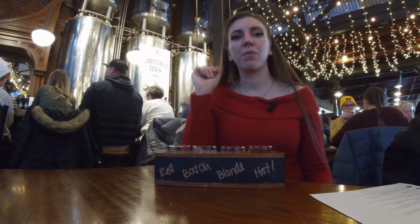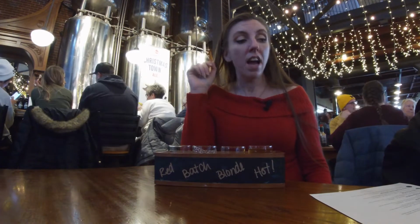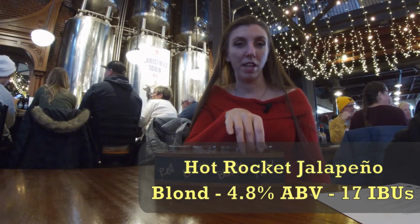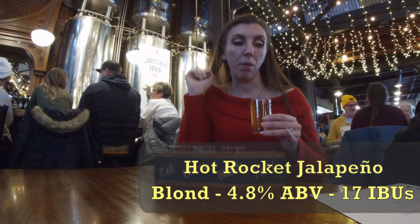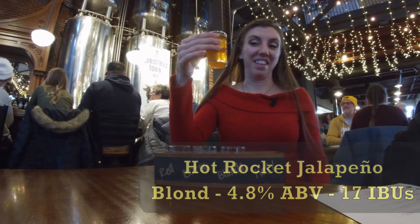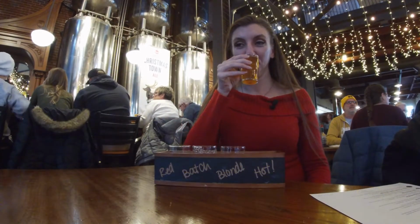We are on to our last one, and I was really excited about this one. This is the Frankenmuth Hot Rocket Jalapeno Blondes. Fresh cut jalapeno aroma with a mild malty body and medium carbonation. It looks just like the blonde.